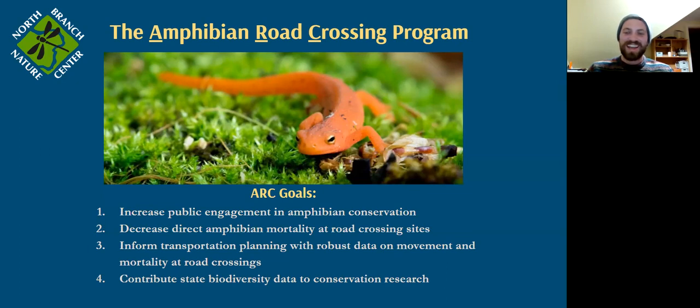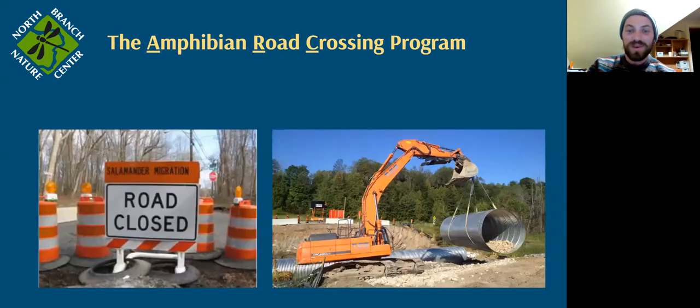So I'm hoping, it's not a competition, but I'm hoping if we have a good spring, we'll get that number one spot. And folks at the state and at Vermont Center for Ecostudies are really excited to have our data and to put it in the international research community. Great. So this is what some successes could look like.